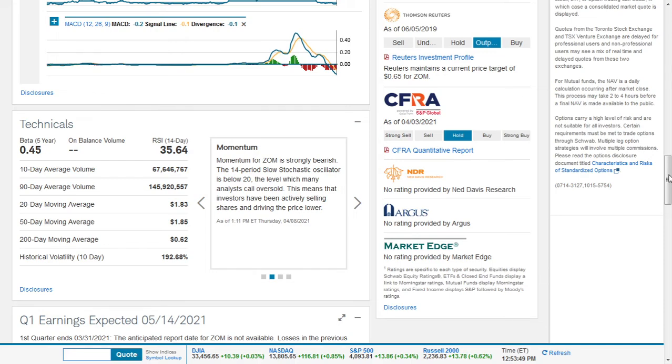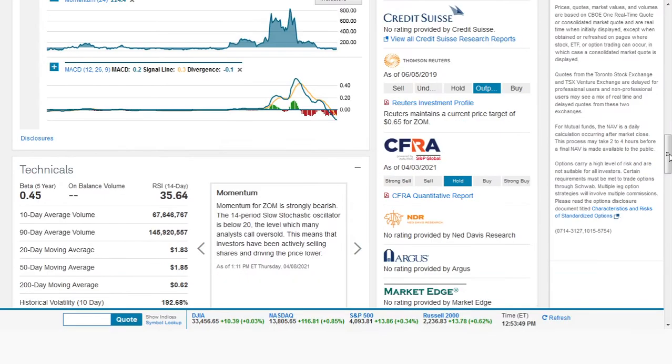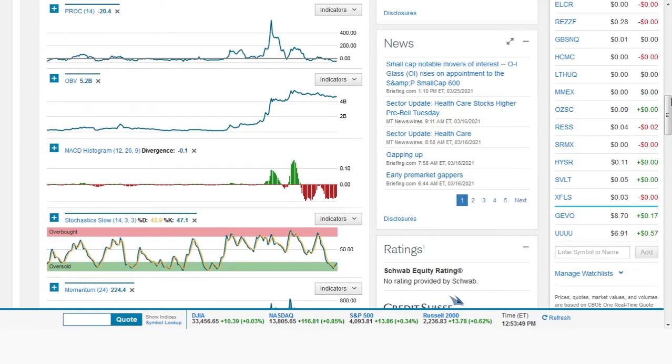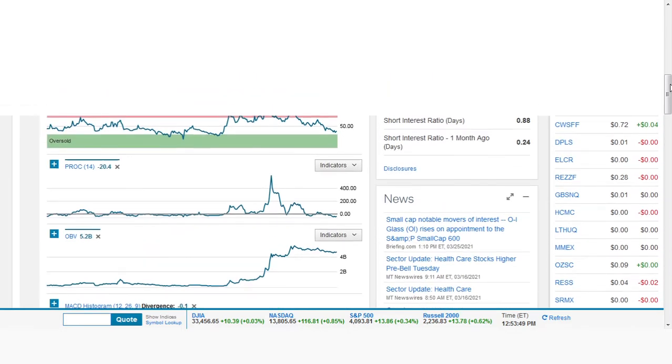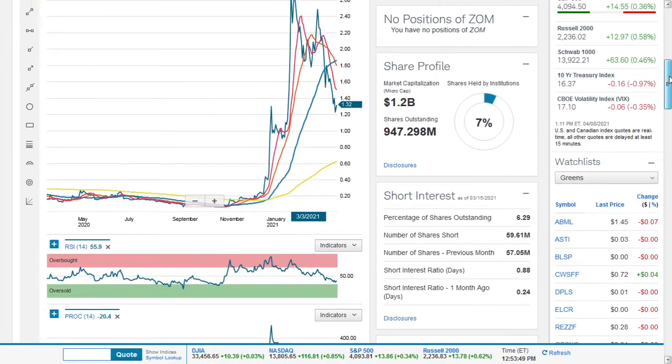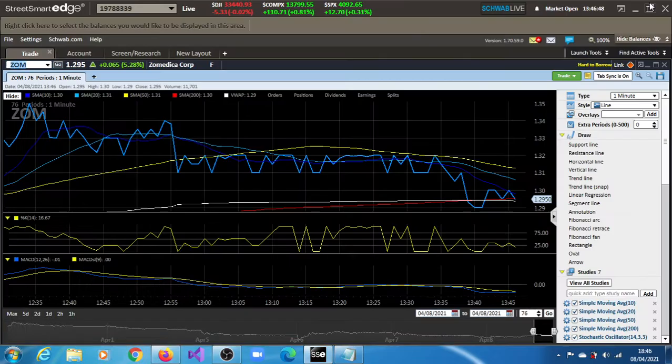Could it be that they have been selling shares and putting it in other biotech stocks? Well, I don't know. I can't exactly say, but what I can say technically, it is definitely a buy. Fundamentally, I don't think there's anything wrong with the stock.